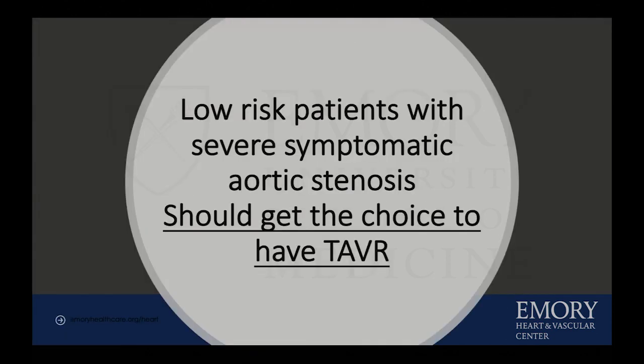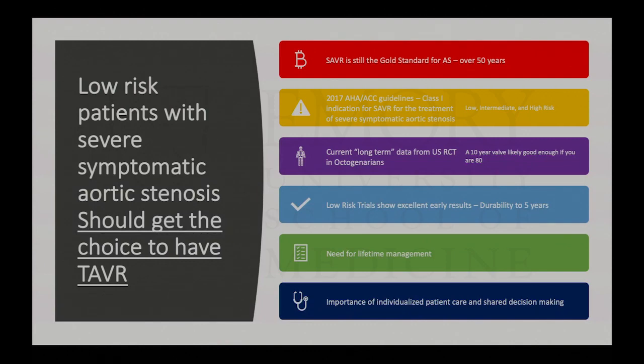So at this stage, with the information that we have, I do believe that low-risk patients with severe symptomatic aortic stenosis should get the choice to have TAVR. They should have that choice available to them. But we should also remind them that SAVR is still the gold standard and has been for over 50 years, that the guidelines still have Class 1 indications for surgical aortic valve replacement for low, intermediate, and high risk, that the current long-term data is limited, and most of it that we know from approaching 10 years is in octogenarians. And although a 10-year valve is likely good enough if you're 80, it's probably not good enough if you're 65.